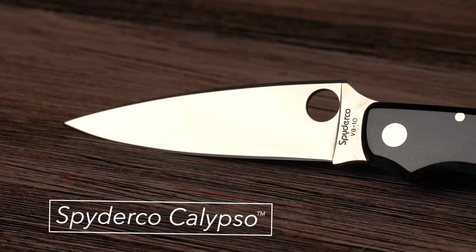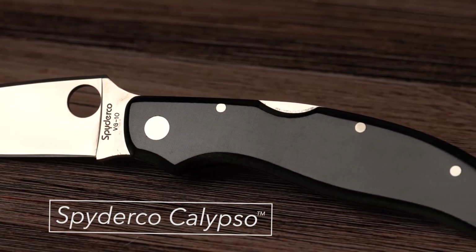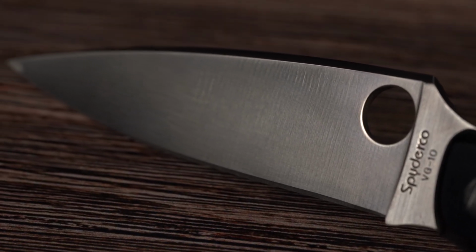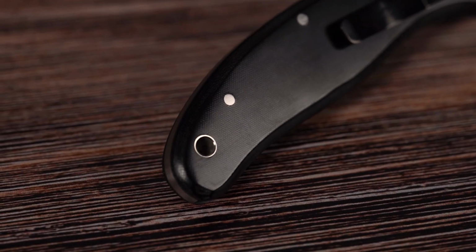And then the whole Calypso series. I love the ergonomics of that handle shape, especially some of the early linerless versions of those. You get a 4-inch blade on the original Calypso and a very low weight design. And I love the composite handles on that too. So I'd put him up there.